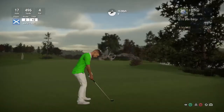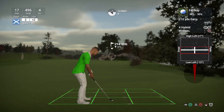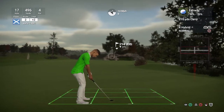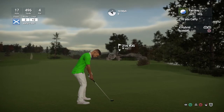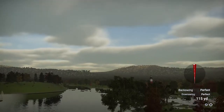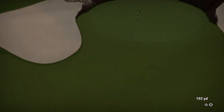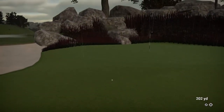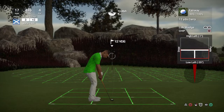So 214 yards. Let's play on that. Just taking a bit off for the wind, guys. Hopefully this is going to have enough legs to get there. It's a better strike. Wind should start to take me round. It is. Going to be way short though, so wow, it's really short. So 12 yards.